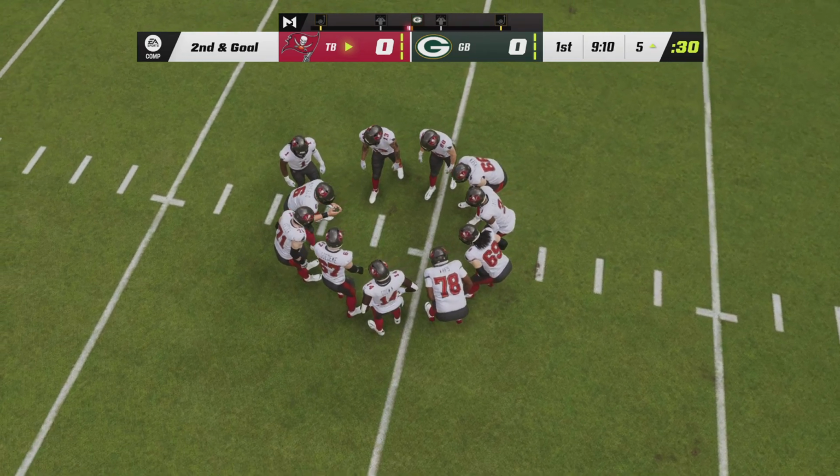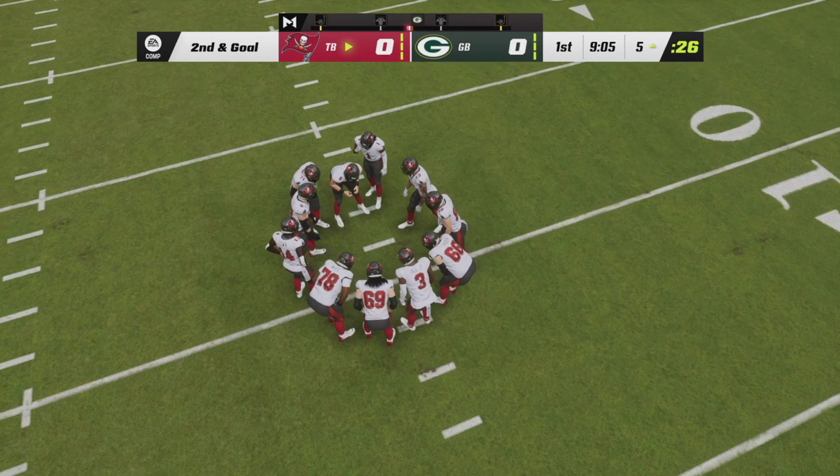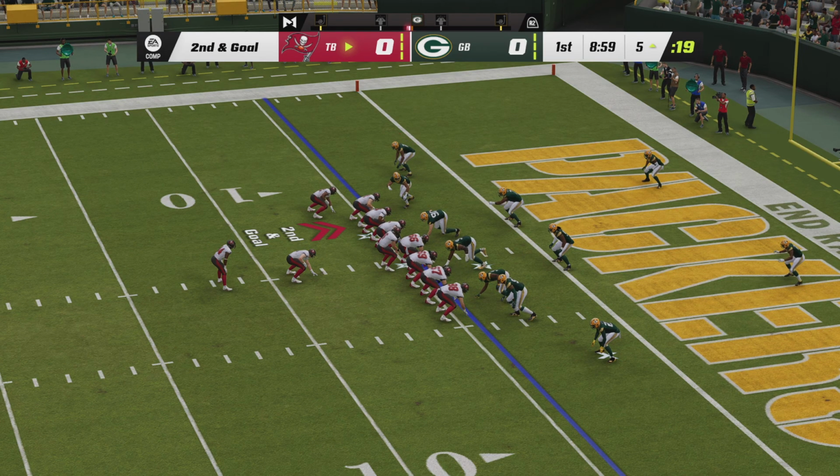The end zone beckons. It looms. They can do whatever they want. Full playbook. Run it again, or they can go play action and try and put it in that way. And the ball smacked down on the 5-yard line. Here's 2nd and goal.